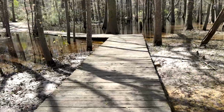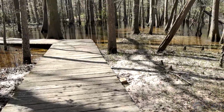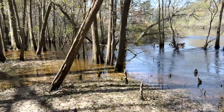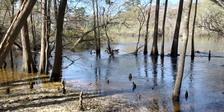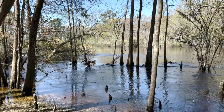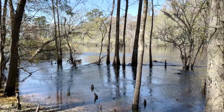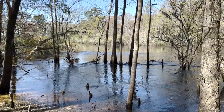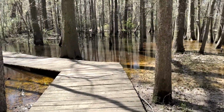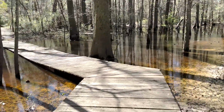So that was the boardwalk, and we have a really fast current going on right here. I'm not sure if there's a feeder stream that comes in, but you can see right there in the middle of the screen how fast that water is moving, and that continues all the way across. So what a cool little boardwalk. That was worth taking my shoes off for.